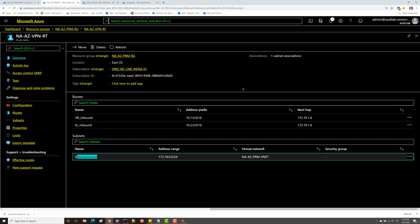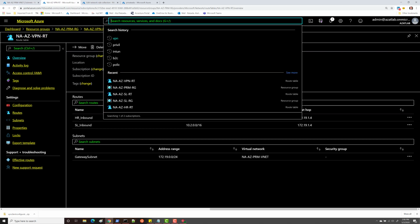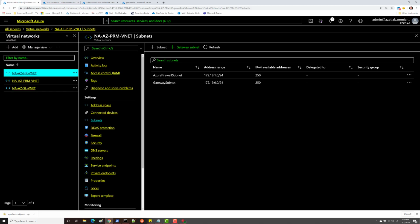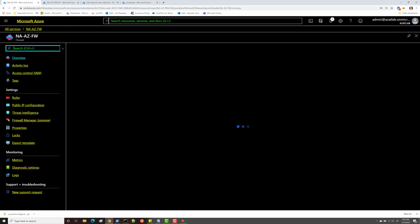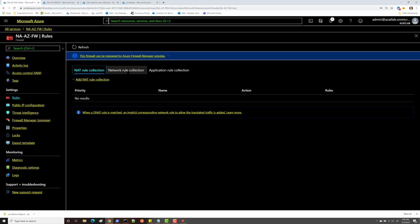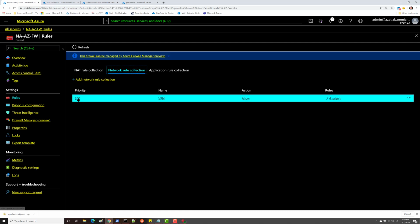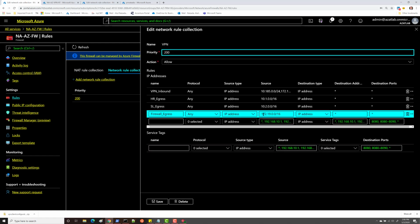Now once we have done that, we also need to make sure that we configure our firewall appropriately. And let's get to the firewall. That's our firewall, and we have created certain rules here, right? So if you go here, network rule collection, I have one rule collection here. The first thing we did here is the firewall ingress, which is just allowing our firewall to be able to send the traffic outbound.